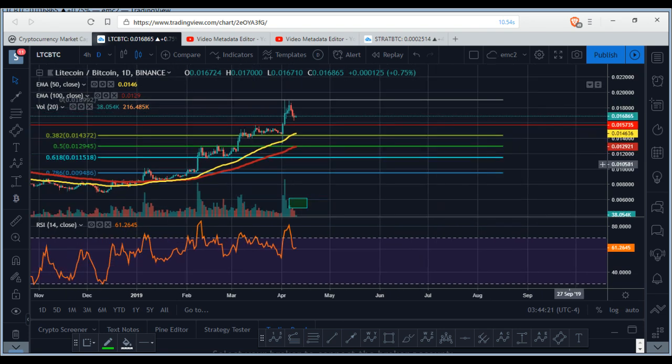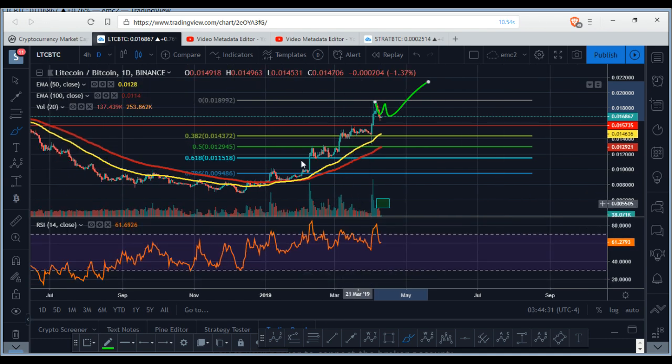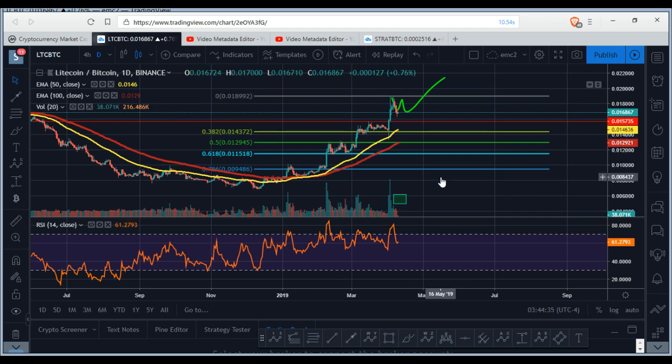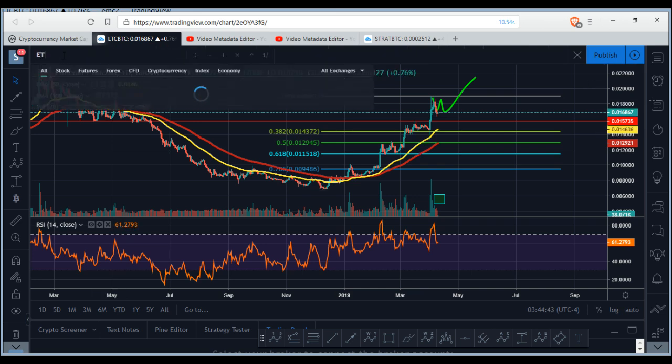Nothing to say about Litecoin. It could be getting a nice correction before another move to the upside, just like that. But Litecoin is looking pretty strong. I don't see Litecoin dropping anytime soon to $50 or something like that. No. All right, let's go ahead and take a look at Ethereum right next.